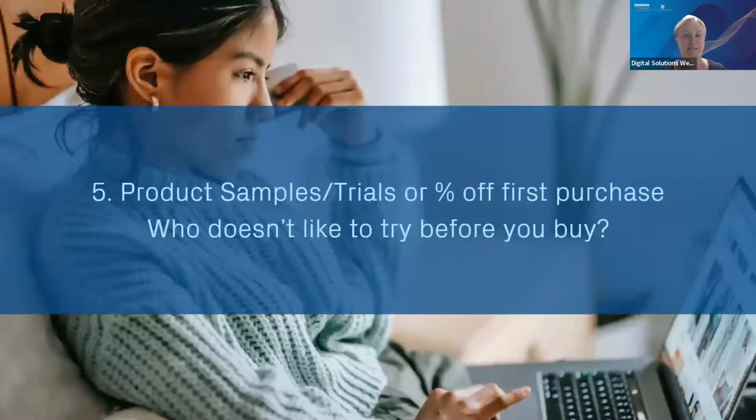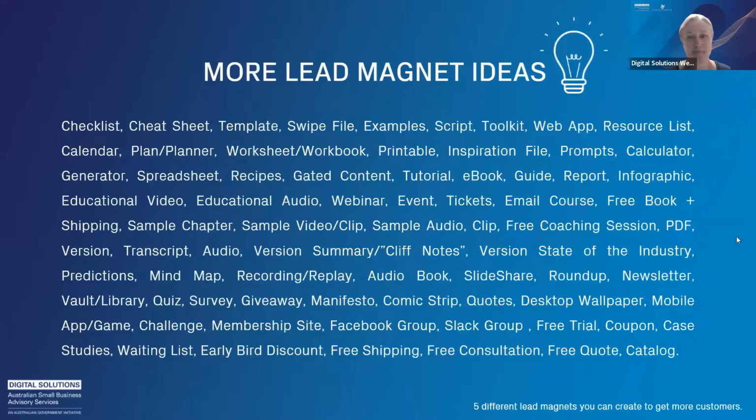Okay, so number 5, lead magnet number 5. So product samples, trials, or a percentage off your first purchase. So who doesn't like to try before they buy? Okay, here's all of your lead magnets that you can do.